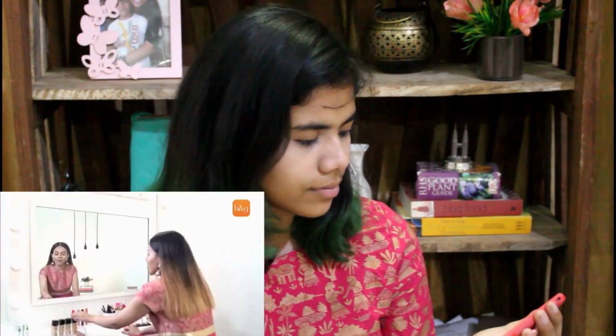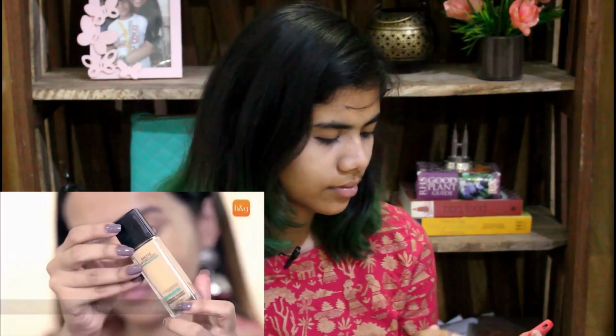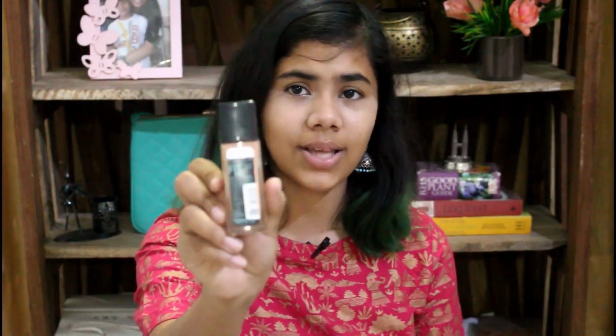I'm going to move on to the foundation and I am going to use my favorite Maybelline Fit Me foundation in the shade 230. Okay, now the good thing here is that I also have the exact same foundation that she's using. I have this Maybelline Fit Me foundation. To begin with, I'm going to first check if this base color matches my complexion, and for that I'm going to apply this on my neck.